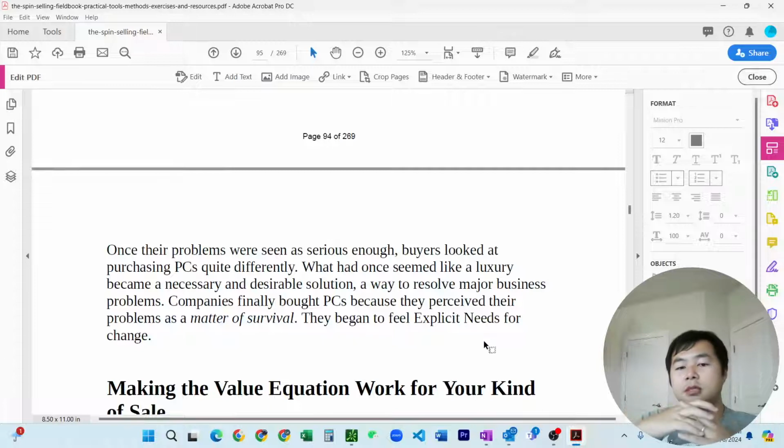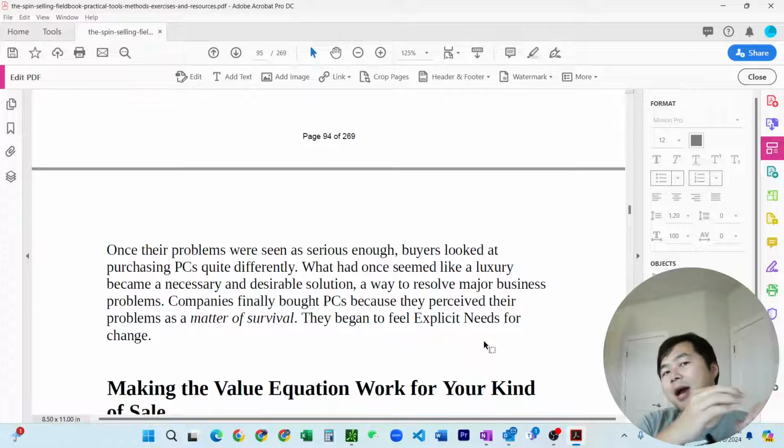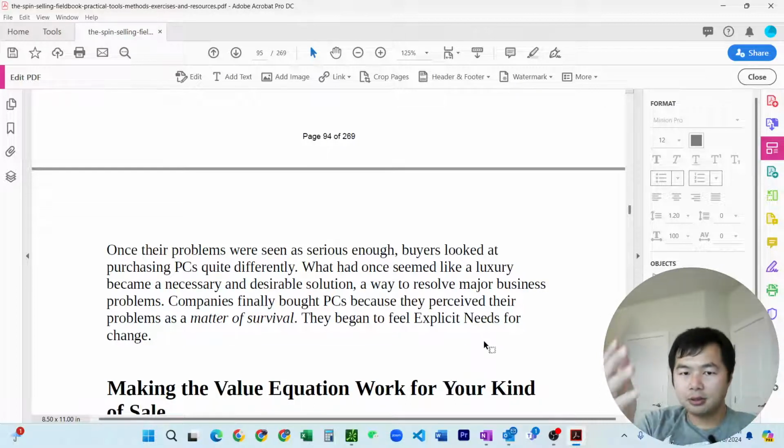Companies finally bought PCs because they perceived their problems as a matter of survival. They began to feel explicit needs for change. That's how you develop from implied needs to explicit needs. So the more explicit needs you can get, the higher the chance you can get a sale.